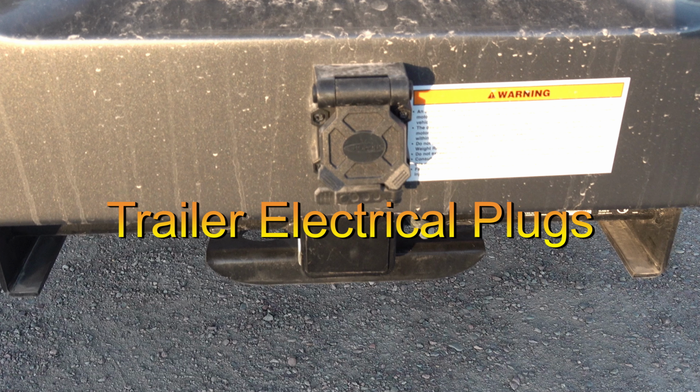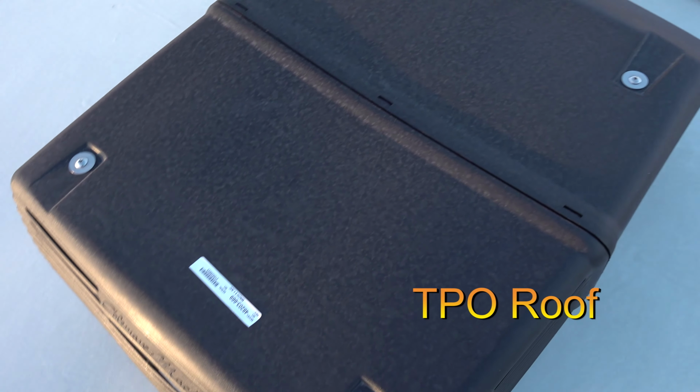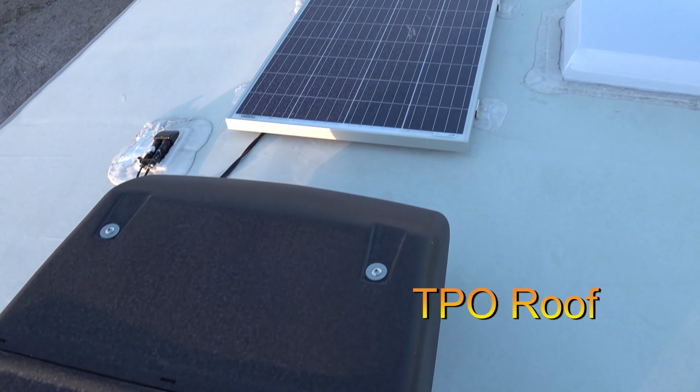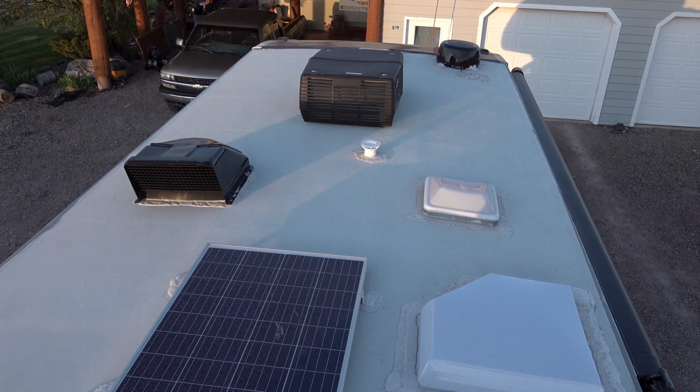There's two kinds there. I always use a step stool or a small ladder to access the ladder that goes up the back of the coach. I always keep one with me when I travel. It's okay to walk on the roof. I like to check it once in a while just to make sure that I don't have any debris up there or there's no damage.